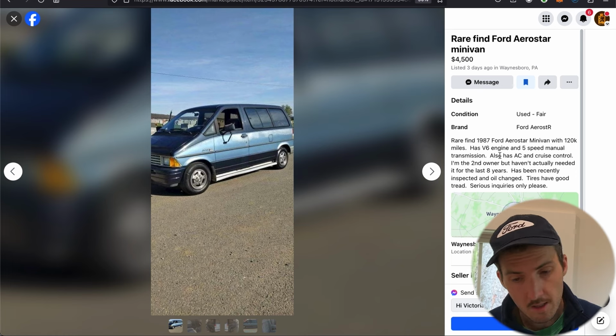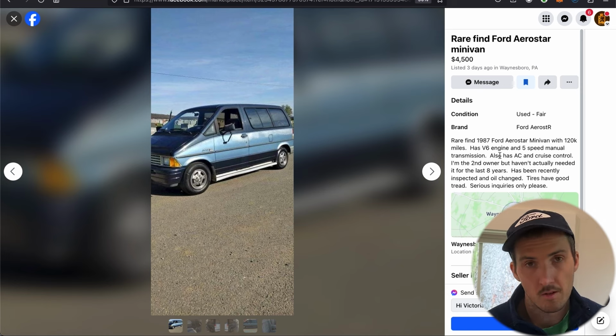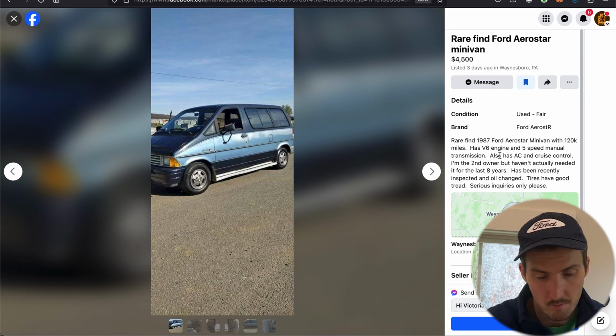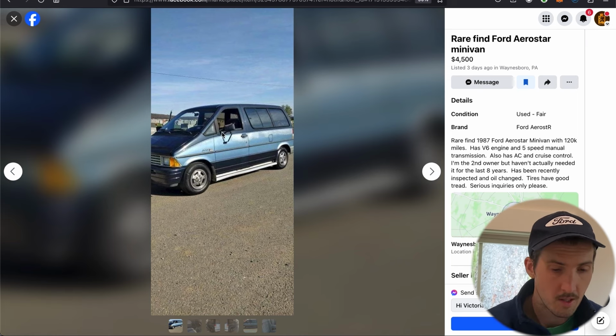So in theory, this could be either the 2.8 or the 3-liter. However, my guess would be it's the 3-liter, especially in 87. So then you're a year removed between 86. So even probably more 3-liters were coming into the equation. So a V6 engine with the manual transmission, and that's really the big creme de la creme here.